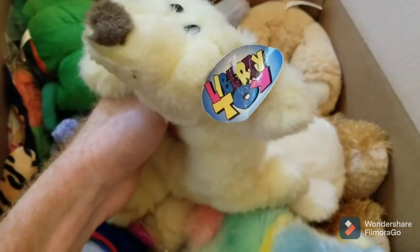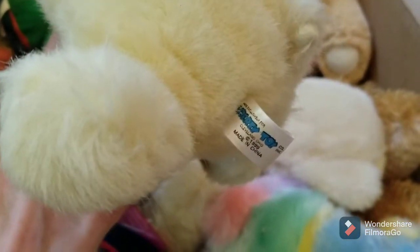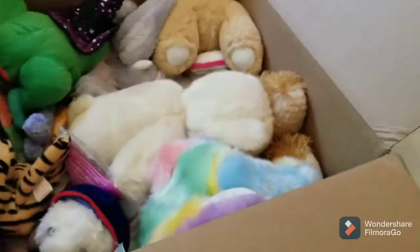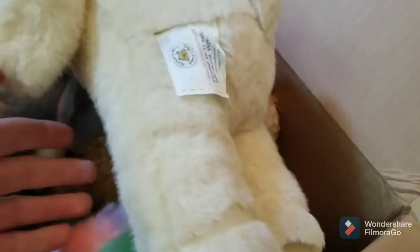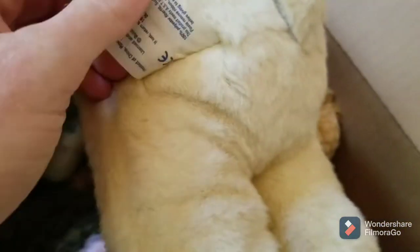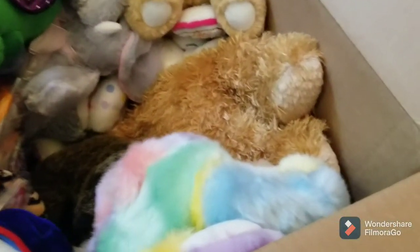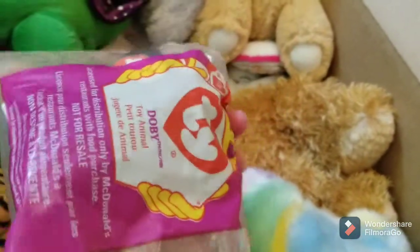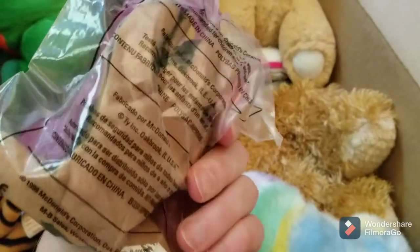First up on this one, don't think it's anything good, but it's a Liberty toy, 1999. Who knows? Vintage plush. It looks like a Build-A-Bear, but unfortunately it's just a generic Build-A-Bear. I don't think it's going to be worth anything, but I will look it up obviously before I just throw it away and donate it. Hey, look at the McDonald's TY Beanie Babies. Everybody thinks these are worth money too. They're not.